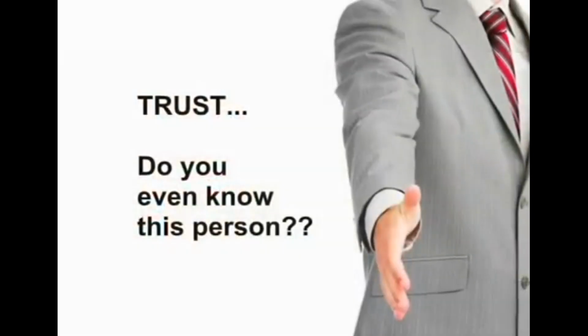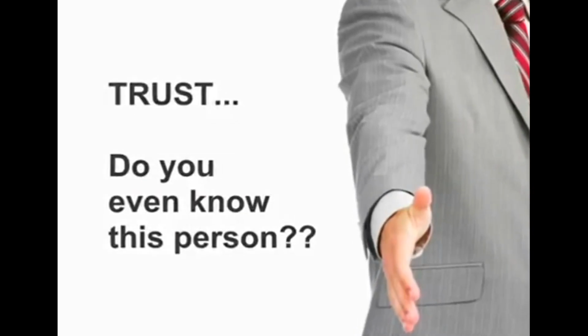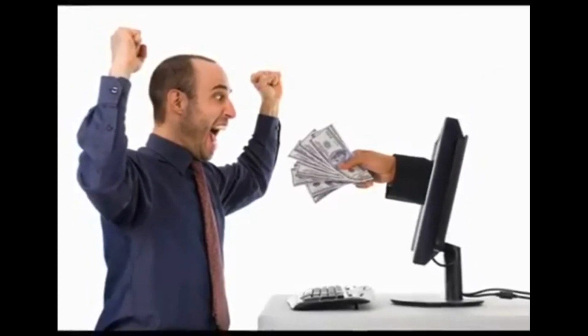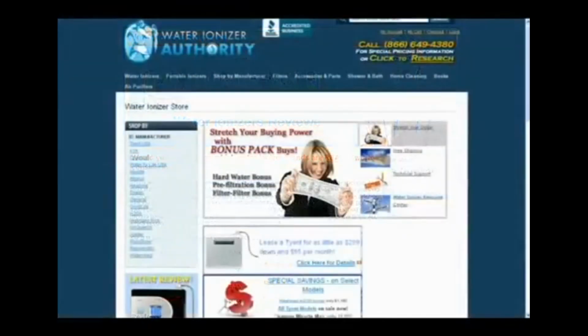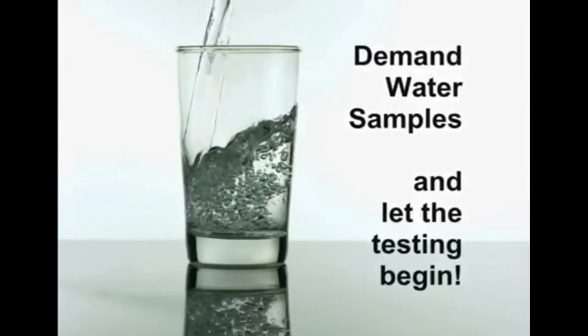So, while it might give you a nice, warm feeling to believe that the salesperson on the other end of that email message or that telephone call has your best interest at heart, just don't be so naive to think that they are being so helpful because they really care and truly want to help you. They are appearing so helpful because they are trying to help themselves by selling you one of their products. So, when it comes to ionizer reviews found on the internet, your best bet is to realize that they are not objective and that the sites were created to sell you a specific product. If you really want to test the water being produced by an ionizer, then demand water samples and let the testing begin.